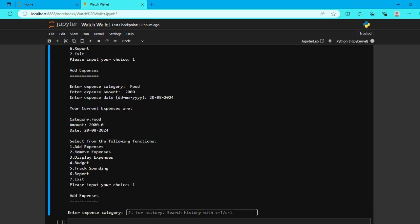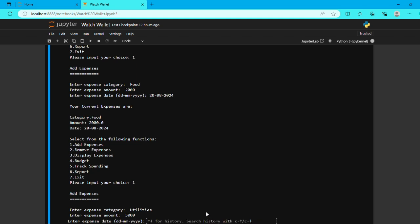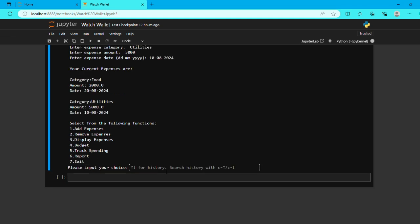Expense category utilities. Expense amount 5000, date 10 August 2024.